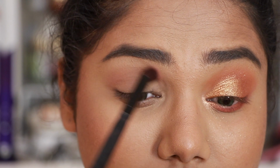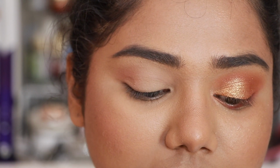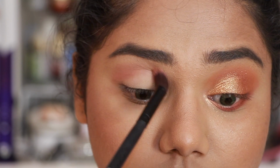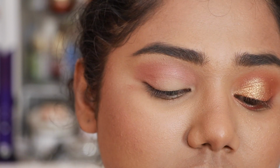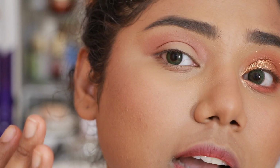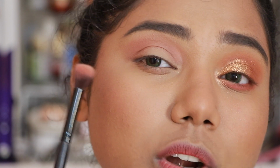Again, it's not pigmented enough. I'm not getting that kind of pigmentation in one application, and I definitely took a lot of product now. And look at all the fallout, you guys. There's so much fallout from this shade as well. I did clean the mess, and that's how the shade Blush looks. It's still not as pigmented as I want it to be.